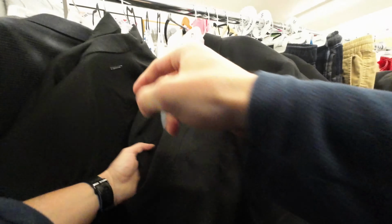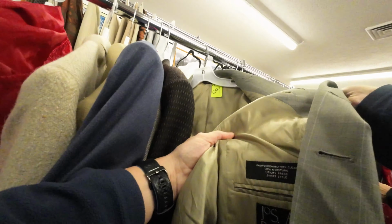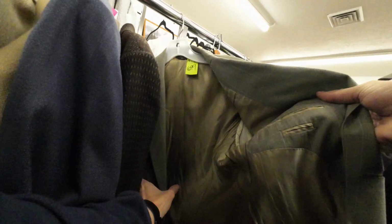I had to switch over to the blazers section because I have been finding some good stuff in this section lately, so decided to give it a try. Nothing too crazy there, just some bread and butter stuff. Found two Banana Republic linen blazers for $3, and found a Vince linen blend pullover sweater for $3.